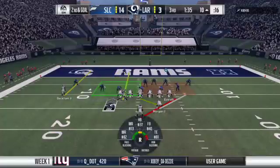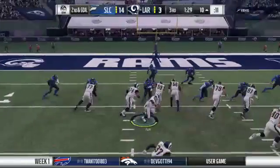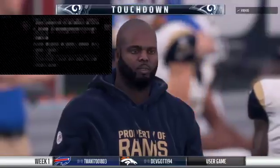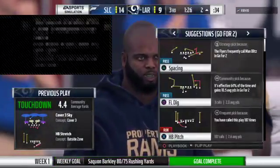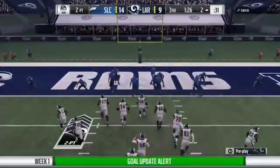Slot man moves right. Now a handoff looking right. And he'll get into the end zone. Touchdown, Rams. A great play there. A 10-yard touchdown run, and the Rams are able to get back within a touchdown.